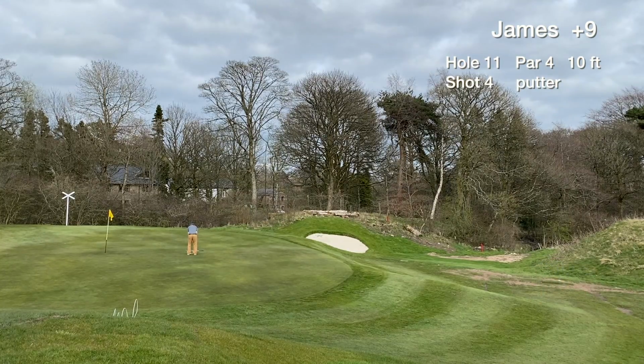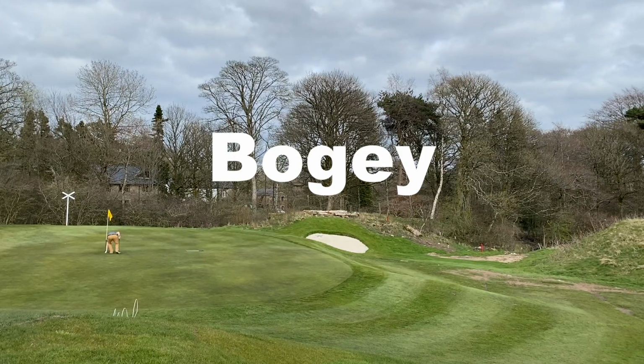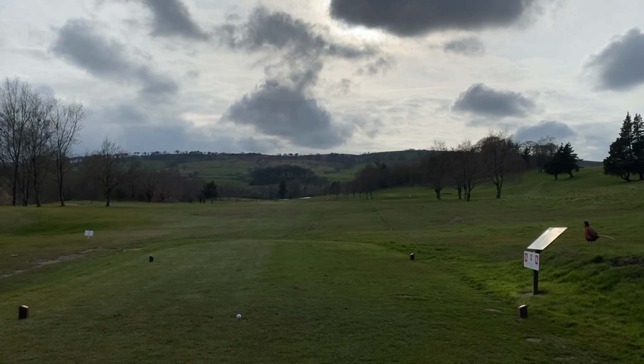Goes not too bad, all things considered. We have a par putt, it's a 10-footer. And this putt was right on line, but just stopped in the jaws of the hole, and we card a bogey with no drama on hole 11.